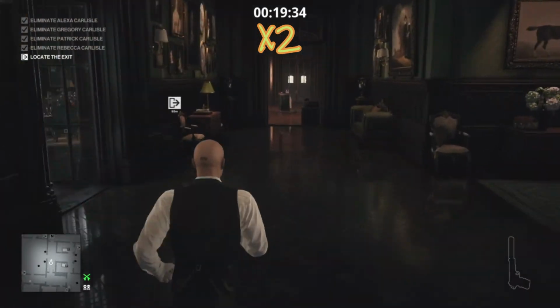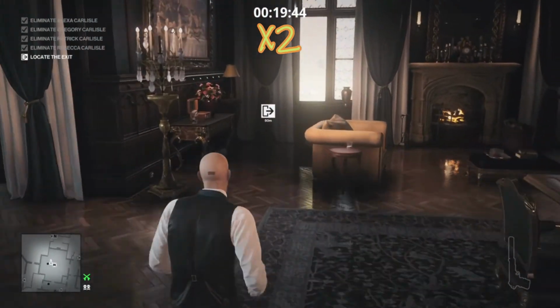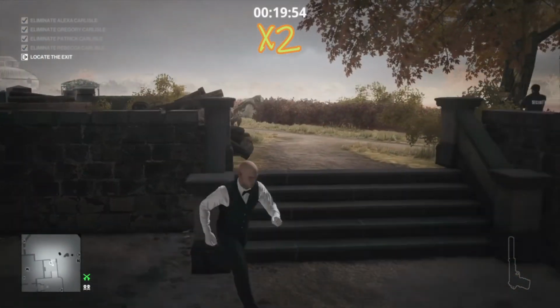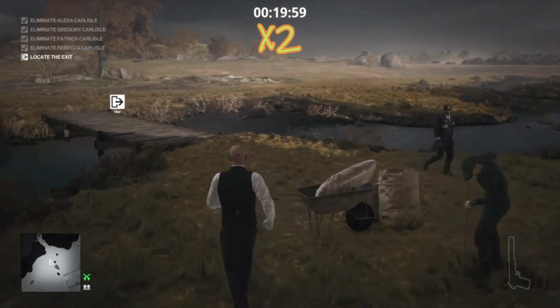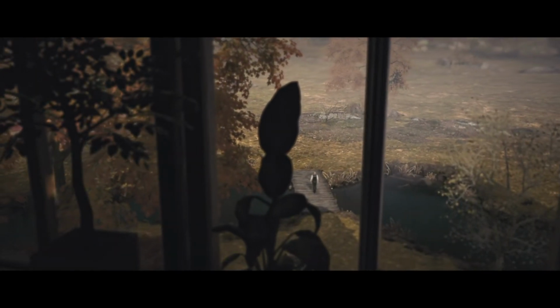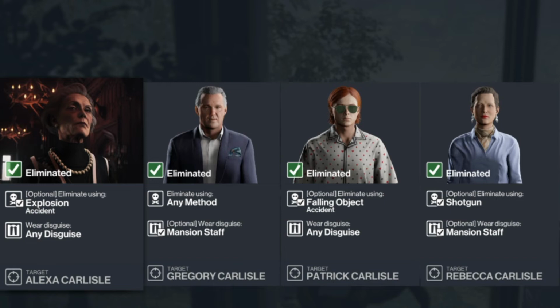Then we can drop the shotgun and make our way towards the kitchens, but we're going to go out through the dining room window so that we can avoid the enforcer directly outside the kitchen door. And then it's a short run to the bridge. So there we go, the Haunted Mansion, a nice Halloween featured contract taken care of. Everybody has been eliminated according to the directives or the plan, and we should have a silent assassin rating.